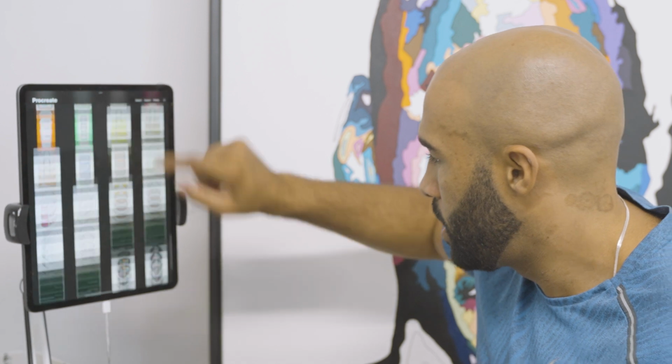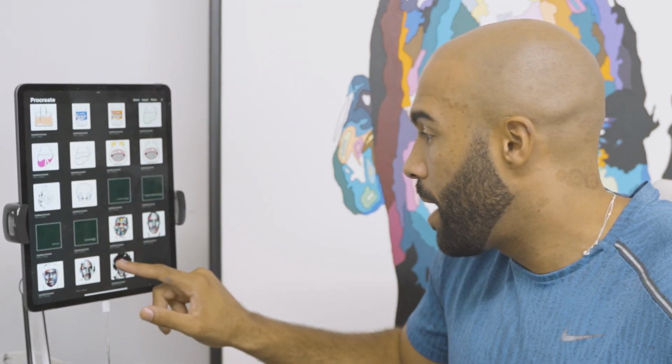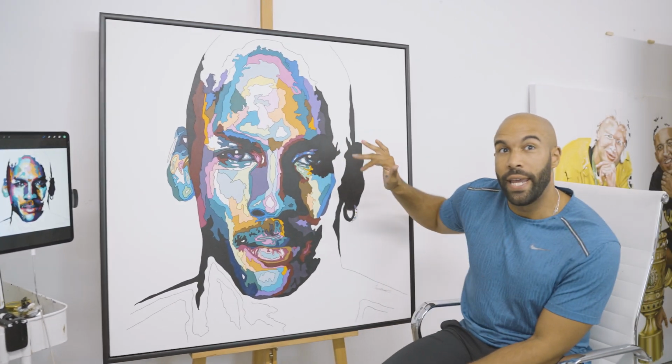So this style on my iPad has led from what is a digital version and has now made its way onto canvas, which I'm actually really pleased about. And I just love how striking it is.